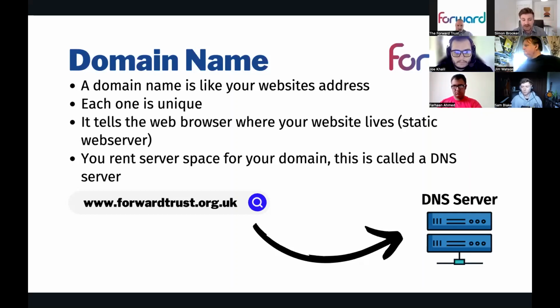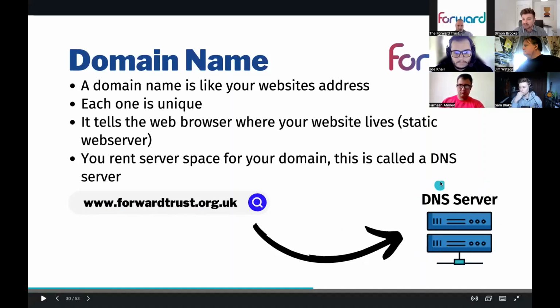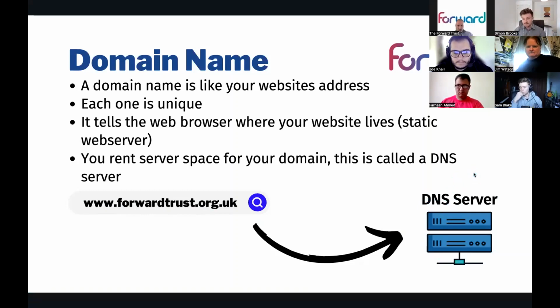It's relatively simple, and each domain name is unique. So we can see here, this is the Forward Trust domain name, and that's held in something that we call DNS servers, which stands for domain name servers, and they're kind of scattered all over the world. And those domain name servers basically point our browser. So when we type forwardtrust.org.uk into Google or the address bar, it goes to this DNS server, and that DNS server goes, I know where all that information lives. This is where you need to look. So it's like the address of your website.